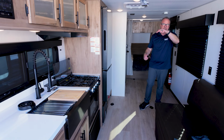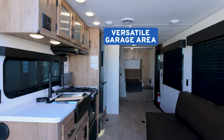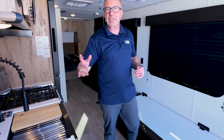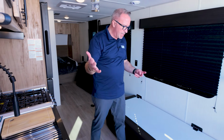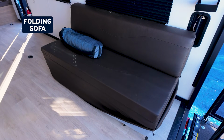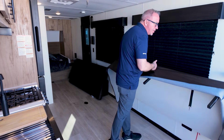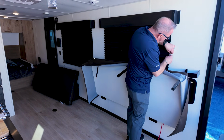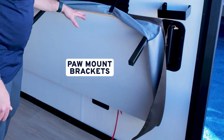Let me show you this space. Now, the garage space of the 18 RRBL is a little bit versatile, but I know what you're saying. Chris, it looks small. Let me show you what I'm talking about, because the versatility is going to help out. I removed the cushions of the sofa that we have here on the campsite, mainly because you can flip this up, lock it into place, remove the legs. There's also these palm mount style brackets on the back.